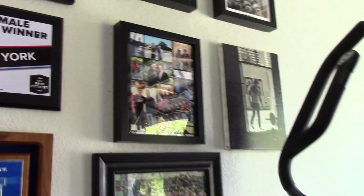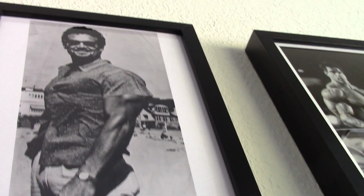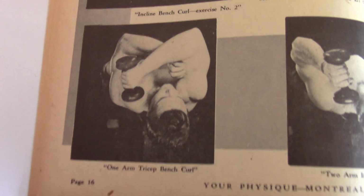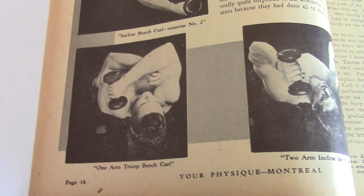is an awesome muscle to develop. And over here on my wall, I just happen to have a good example of that. See that right there? That is the lateral head of the tricep. All right, so there we go. I'm going to go ahead and read the exercise here from the magazine, and then I'm going to perform it the way that I understand it.